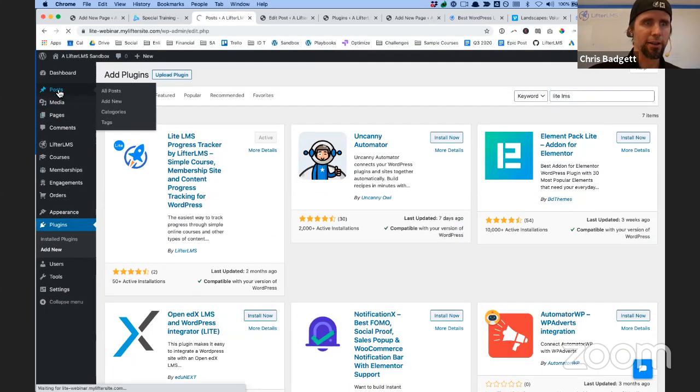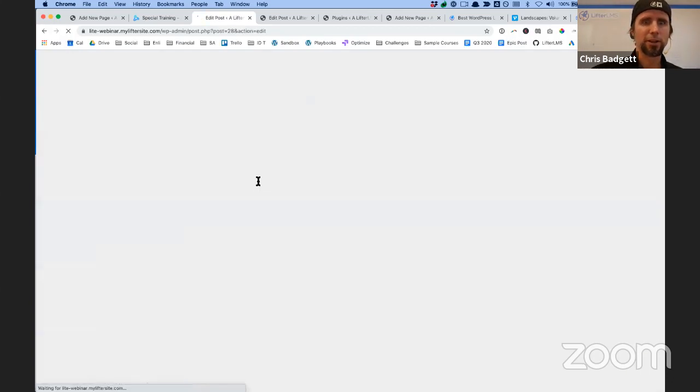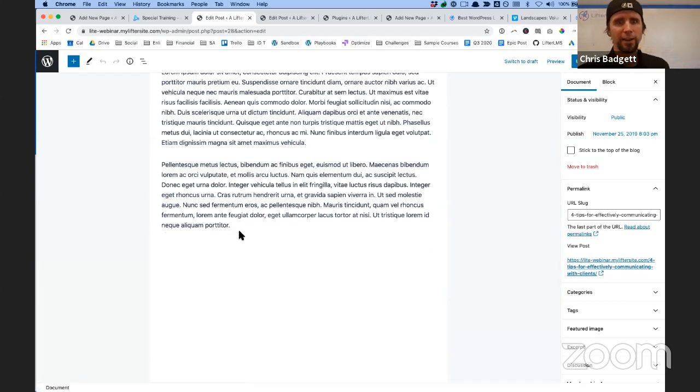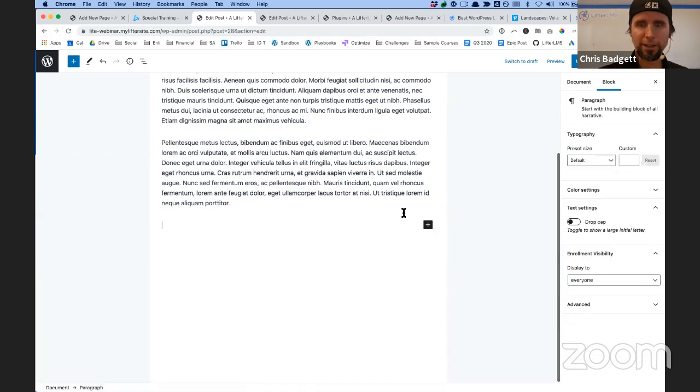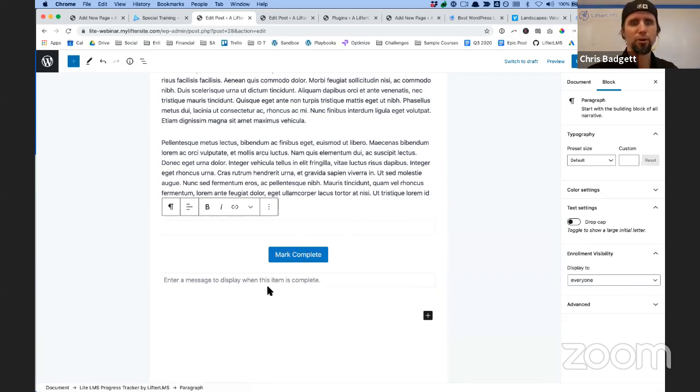And it could work on blog posts too. So this is a blog post. Really in WordPress, everything is a post of some kind. So any kind of post that allows the default WordPress block editor to function can allow you to add the LightLMS progress tracker. So William's saying his is disabled.